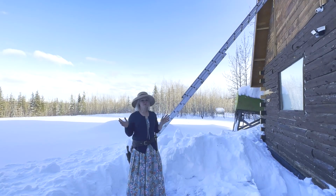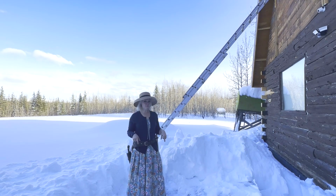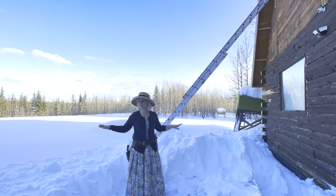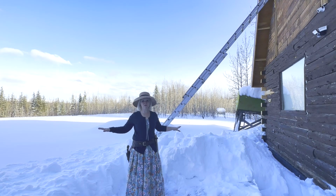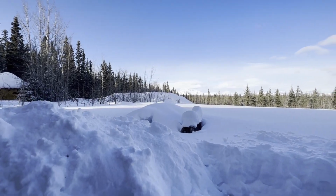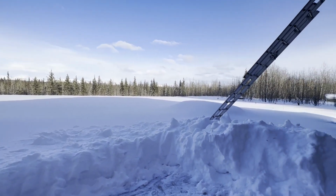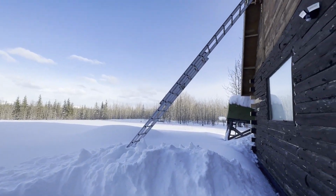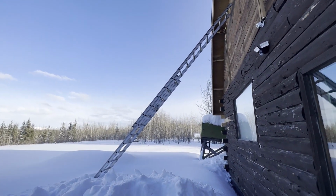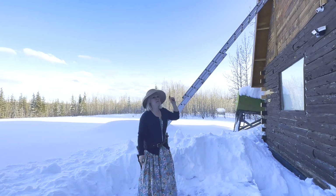So I am now in the back of the property, and I'm actually standing on top of the hatch to the root cellar. And around me there is 3 feet, some places 4 feet deep of snow back here. And the problem with this is I don't really care that there's that much snow back here, except for the fact that my ladder is trapped. I don't know if you can see that. It's trapped in 3 feet of snow. And that means that I can't move it to get up on top of the roof.